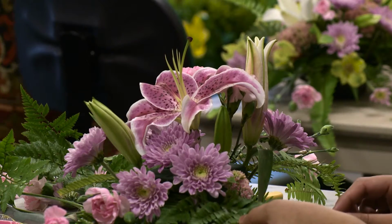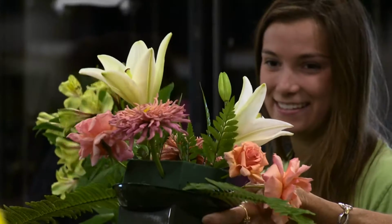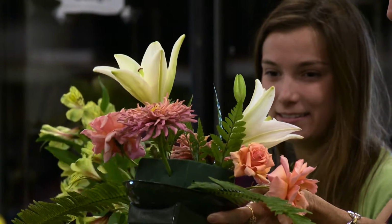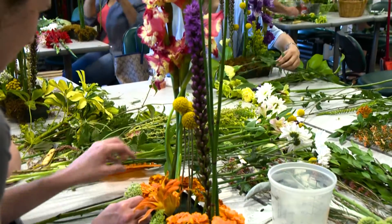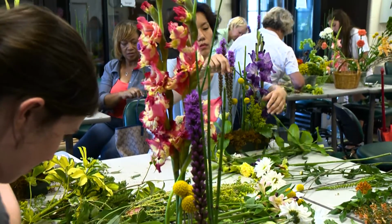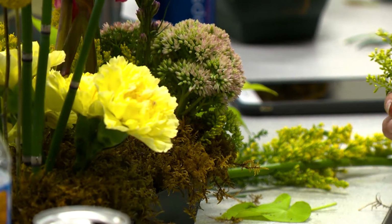We usually start off in the fall with the beginning courses, traditional and contemporary. The traditional is kind of what the name implies, symmetrical design. Contemporary is more asymmetrical, Asian, a little bit more unusual type of designs. And those are the basic courses that the students start off with. And then it's a whole semester, 3 credit hours for each class.